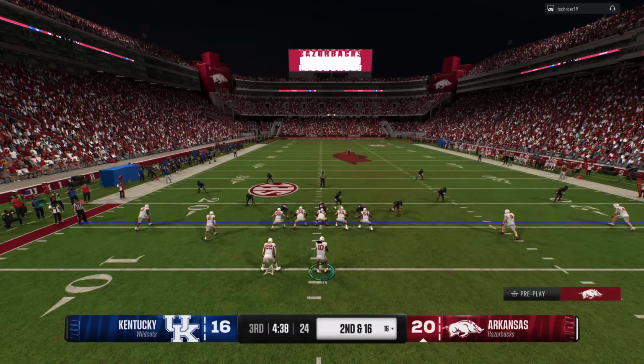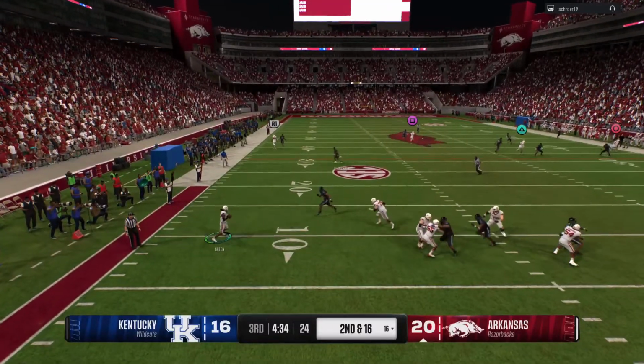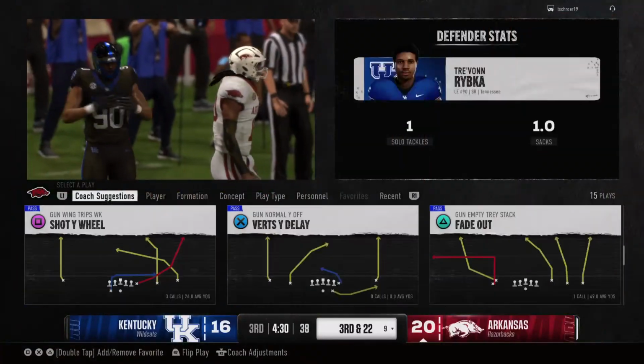Quarterback checking the play. Scanning the field, it's Green. Buys a little time. And this defense has maxed out this pressure.